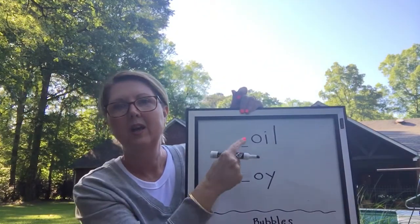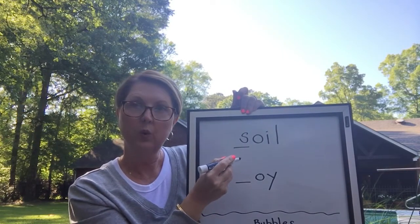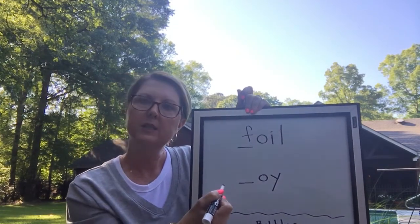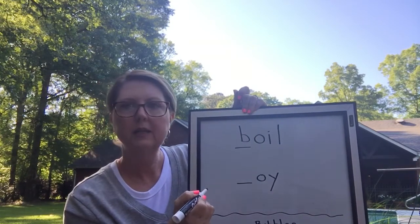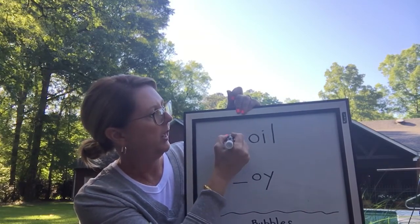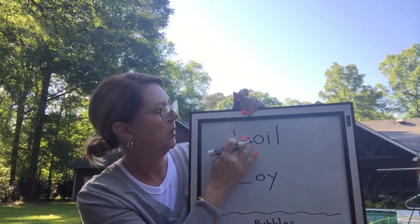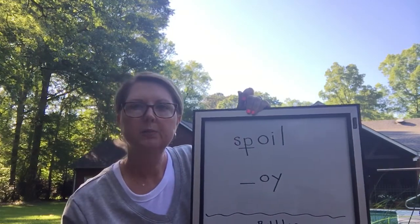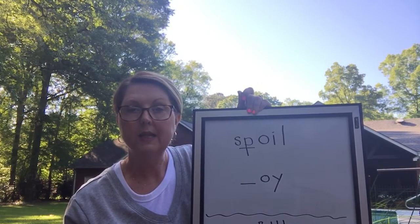Words that have this oi sound. Could we start with S? That's soil. Or we could change it to F, and it's foil. Or we could change it to B, and it's boil. Or we could put a BR here and it would be broil. Or we could put SP and spell spoil. Okay, so that's when OI is saying oi and it's in the middle of the word.